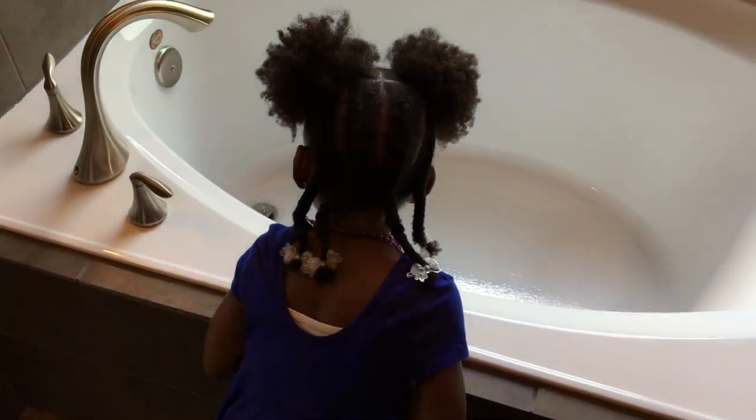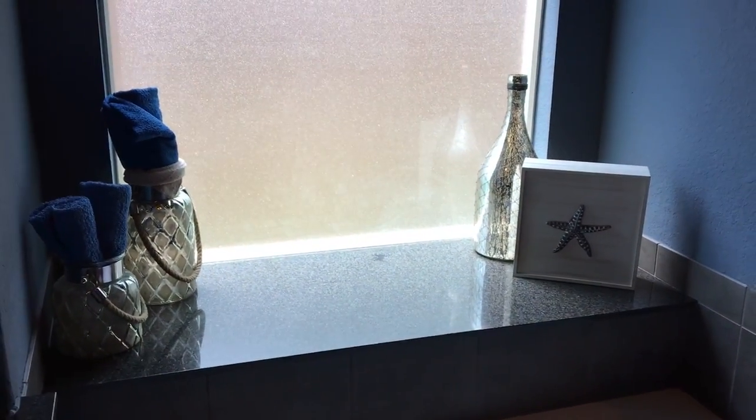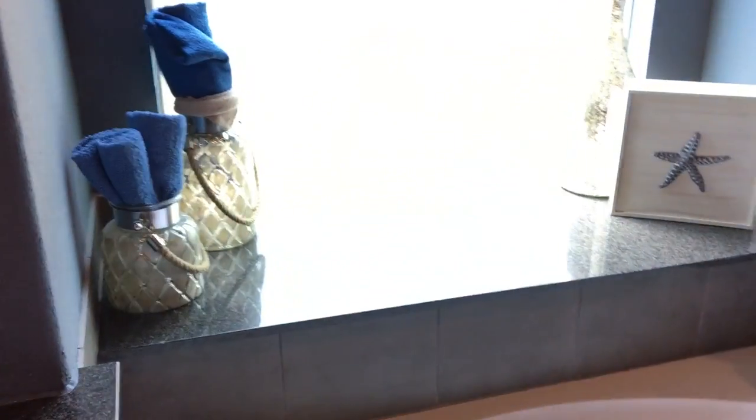Baby, can I come in? Yeah. Oh, that's pretty. Mama, look at the spider. Where's the spider? Oh, yeah. It must have been sitting here for a while. Oh, I like this, babe. Wow, that's really nice. That's a nice feature to have. Nice little inlay. Yeah, I love that.